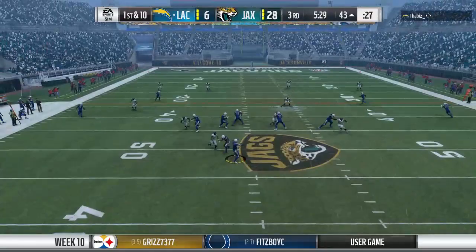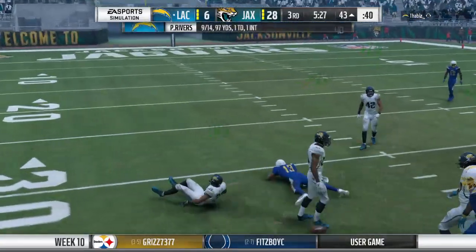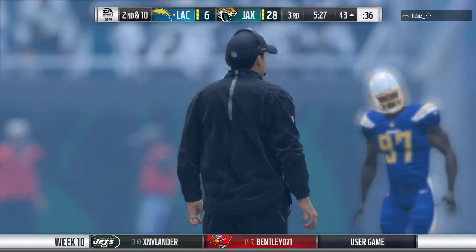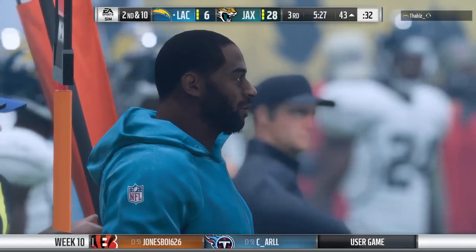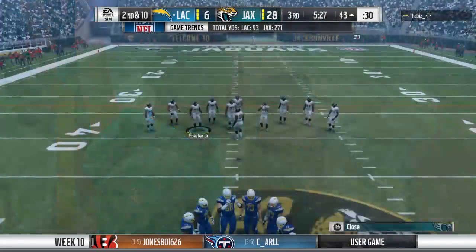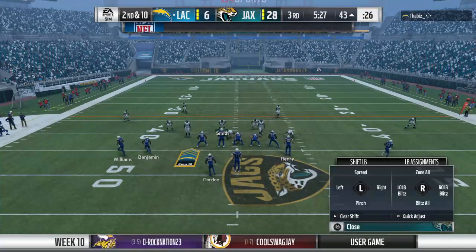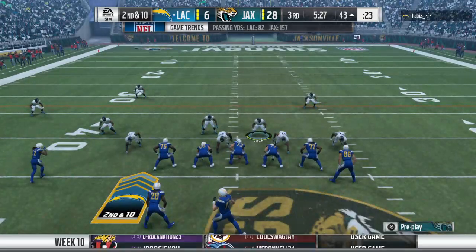Play fake to Gordon. Now Rivers. And it pops free. The collision there jarred the ball loose and brings up second down. Let's face it, if you want to get back into the game, these are the kind of throws you've got to hit. He's wide open right there. Got to be able to get it to him, don't you think? And those are the throws that haven't been available to them every time he's dropped a pass. Yeah, that's a big miss.